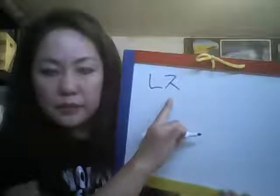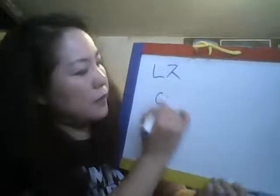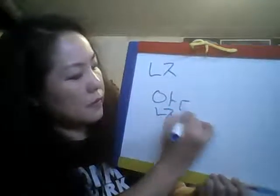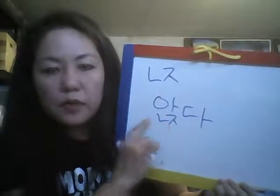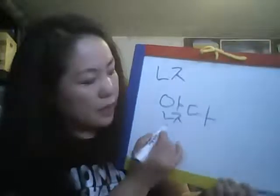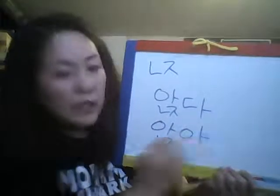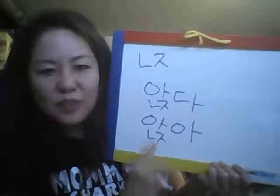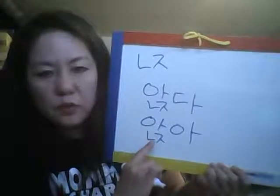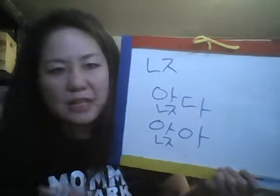Next one is 니은 and 지읒 together. This one is pretty common, especially this word is very common. In this case, you only pronounce the first one. 안다, so you pronounce the 니은. But again, if an 이응 follows it, by the way, it means to sit. To sit, 앉아. So you pronounce the first one, and then because 이응 follows it, the sound carries over. 앉아. So by itself, you pronounce 니은 only.